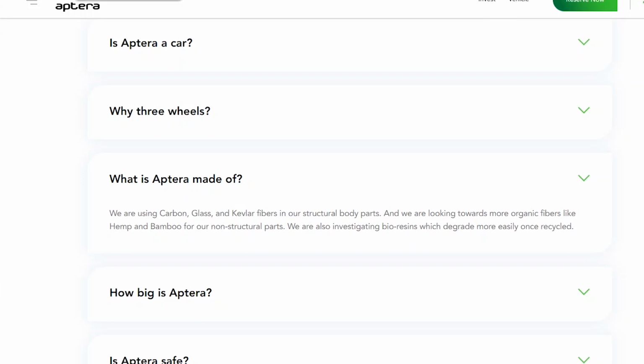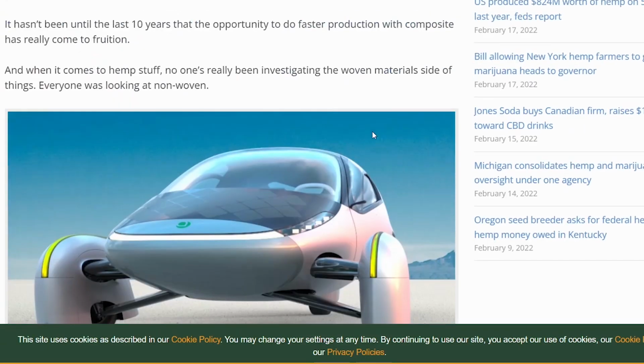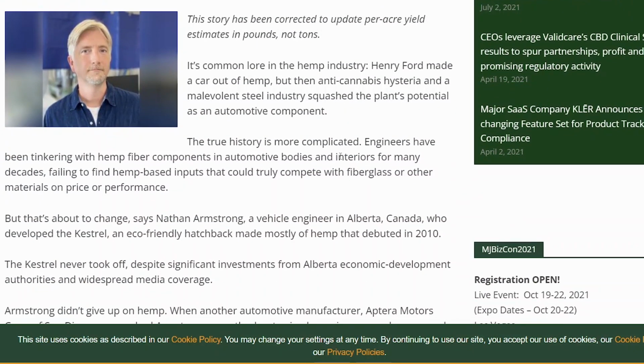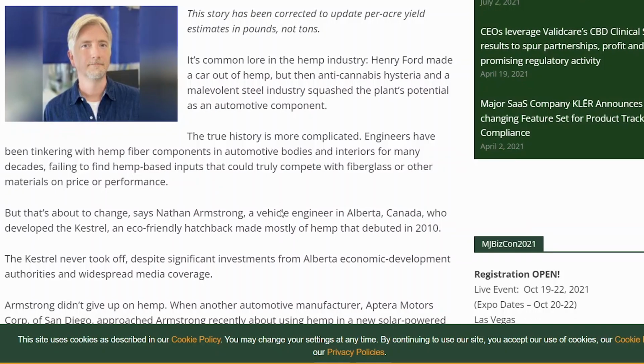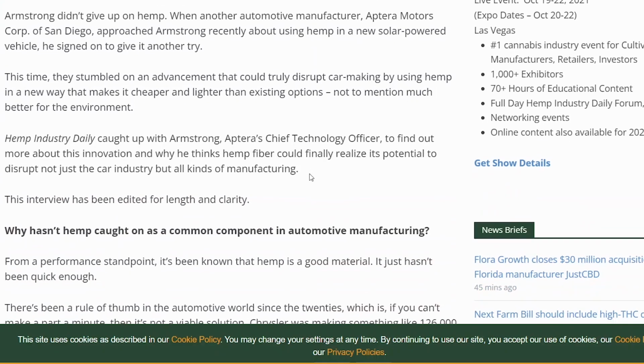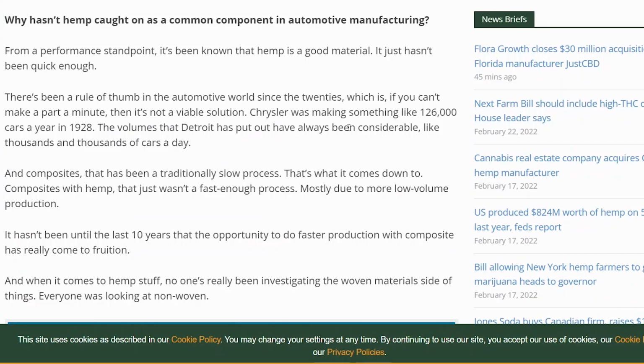So I went back and found this article from Hemp Industry Daily where they were talking to Nathan Armstrong, and he talks about how they're using hemp. Nathan is Canadian, and Canada is a major producer of hemp fiber. So he was kind of going at that angle, and he made this car called the Kestrel, which was a hemp fiber car back in the day. That one never made it off the ground, but it was an interesting small hatchback. He says that the problem with hemp was that it took up a lot of resin, and resin is the most expensive part of the composite.